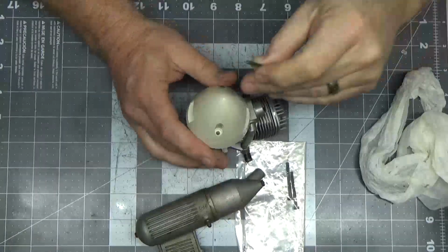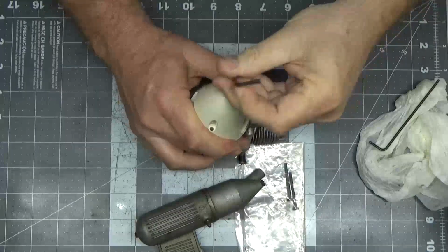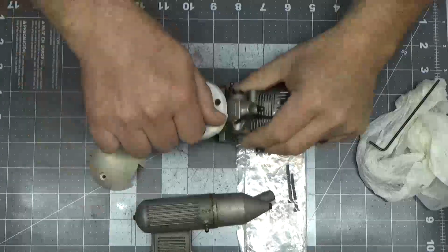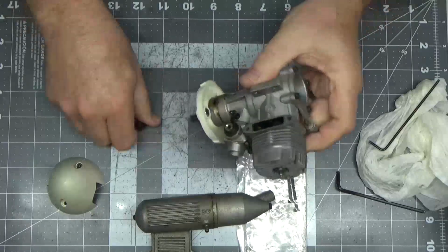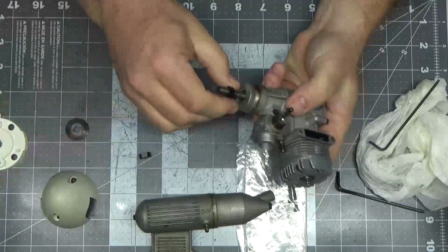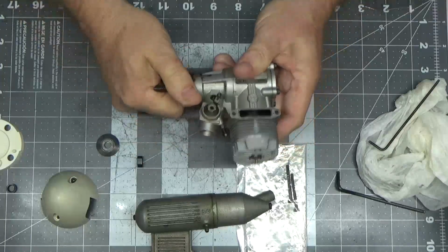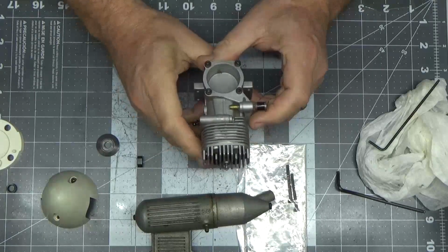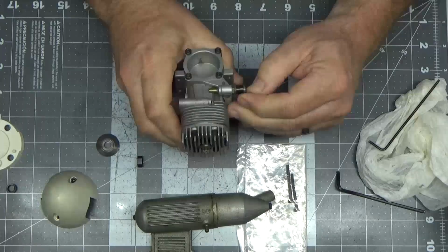So let's see if we can pull the spinner off here real quick. I got one screw, so it should be no problem. I'll take a look at this engine once I get this spinner off. Oh wow, interesting. Oh wow. That engine is seized up totally. So it looks like we got no high-speed needle for this engine.